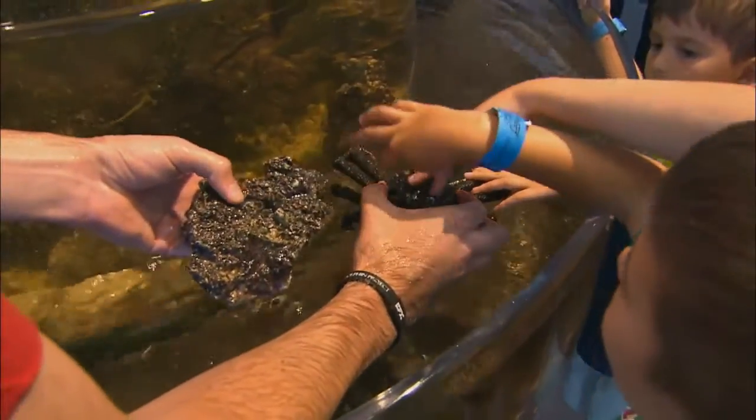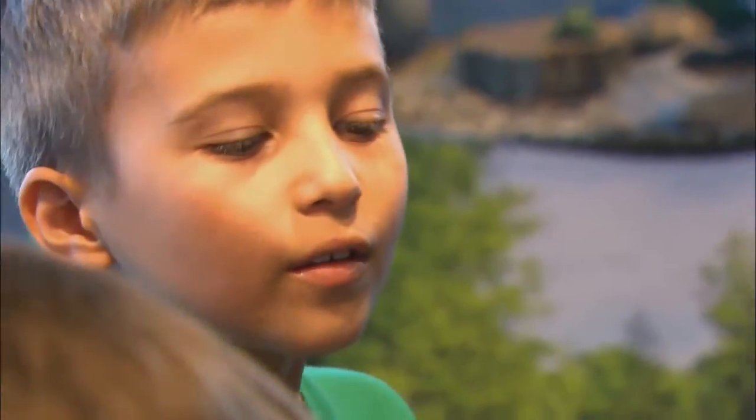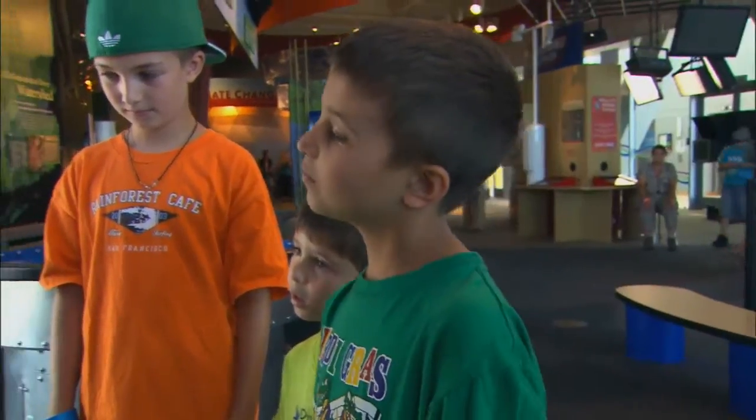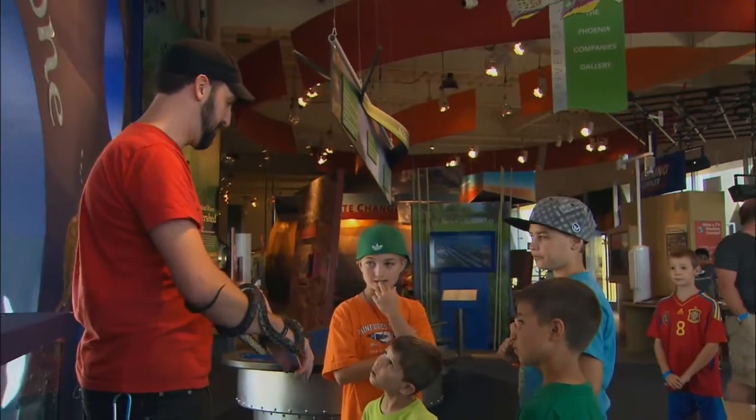Doesn't it feel just like that rock? I think what makes me happiest here is really seeing somebody connect with something, because when you connect with whatever it is, you tend to remember it. Now, why do you think it'd be a good idea to be black on the top and white on the bottom? If you're above this, if you're a bird or a hawk that wants to eat this, you want to blend in with the dirt.